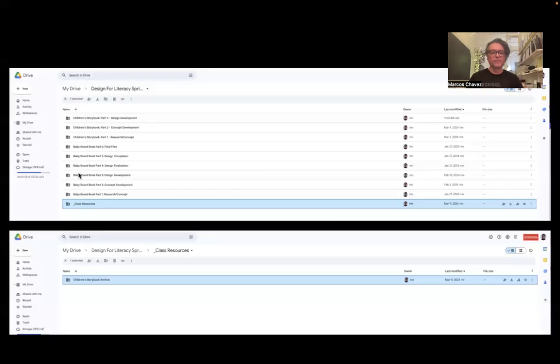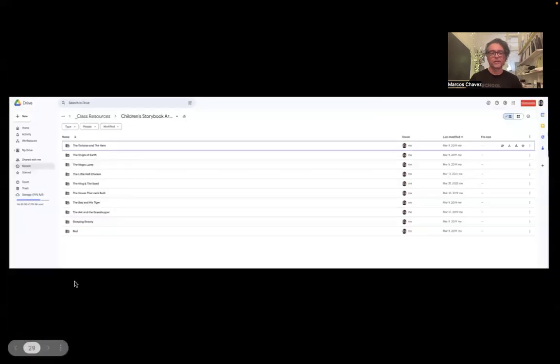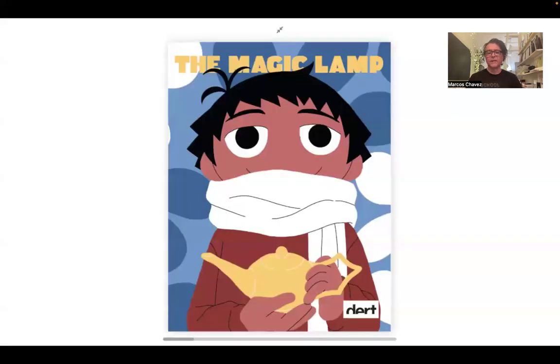And then in our class folder, there's a folder called class resources, and in there there's a children's storybook archive. And there, like I talked about, there's a set of PDFs of past books if you want to take a look and check out what they did. And then this is just an example of a full book here, and I'll just quickly page through it, but this is the Magic Lamp.